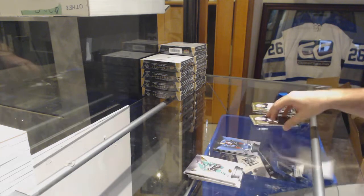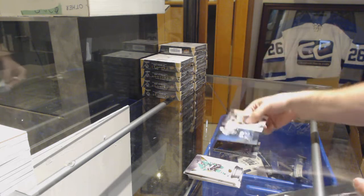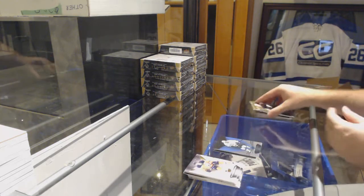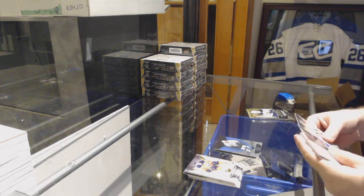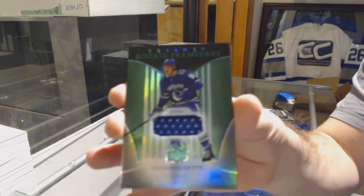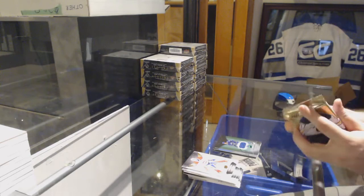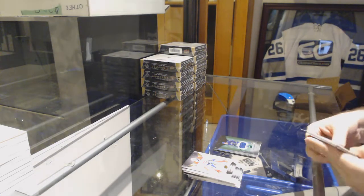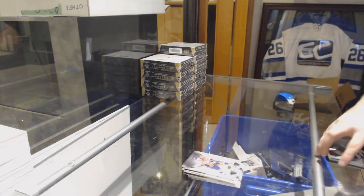Avalanche, Nathan MacKinnon to 799. You like it. LA Kings to 799 on Jake Kopitar. Just literally popped in the top of my head. I have no idea why. We've got for the Vancouver Canucks, rookie premieres jersey of Adam Gaudette. Chicago has a Group A ice script. Nice. 1/1065 packs. 125 Stamkos jersey for the Tampa Bay Lightning.